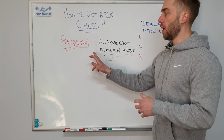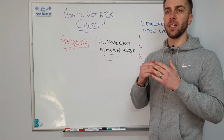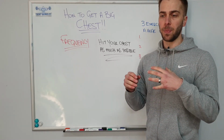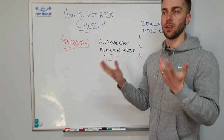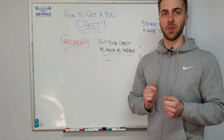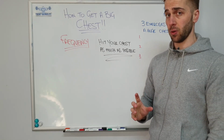So basically, you want to hit your chest as much as you possibly can without creating too much muscle damage, okay? So obviously there's a point where your chest is going to be so incredibly fatigued that you can't hit it until the next week. That's like a little bro split that we've got, usually, which is just chest and triceps on a Monday, and you hit it so incredibly hard that the next Monday you've only just started to come good again.